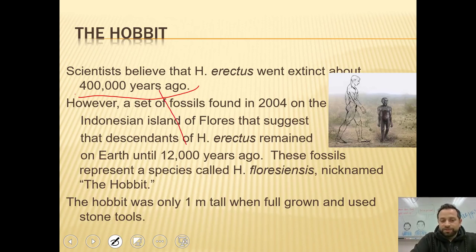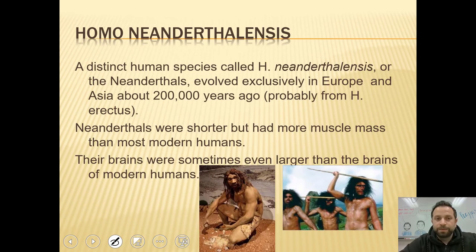So these fossils represent a species called Homo floresiensis. And their nickname was the Hobbit. And this is sort of what they look like, right? You compare that to the size of a modern day human, and you see that there's a huge difference in average height. The Hobbit was only 1 meter tall and used stone tools. So let's move on to Neanderthals.